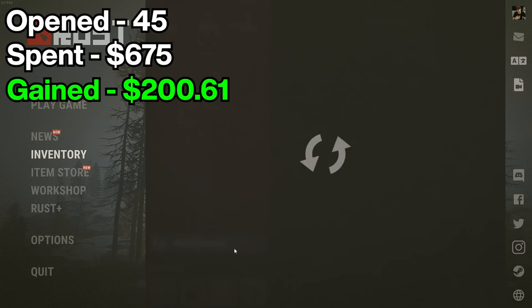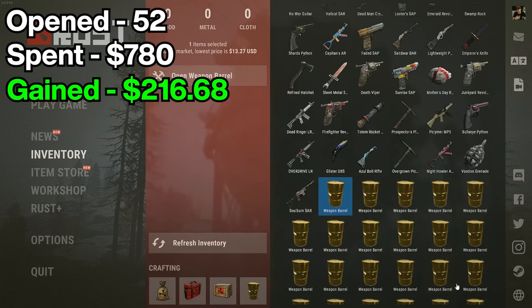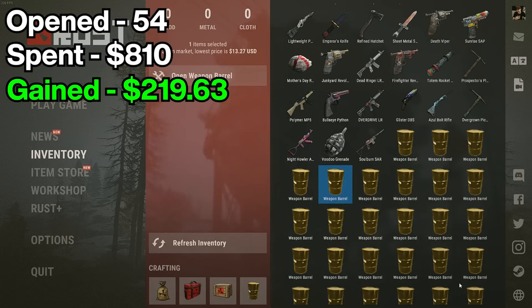Damn, a lot of hatchets. 150. Ooh, Troglodyte. Ooh, Troglodyte. Dead. That's the second time we got that one. Yeah, there's one there. 193. Yeah, pulling a double. It is pretty good. Oh, okay.